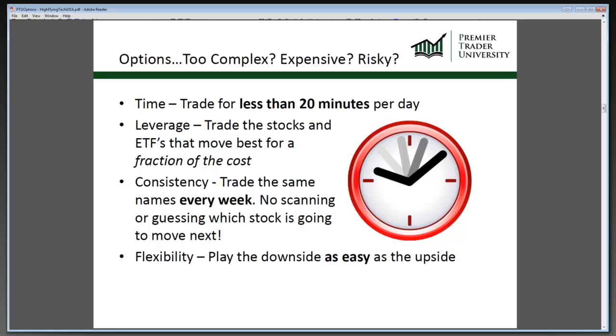And finally, the flexibility. We've seen this here over the past couple of weeks. We want to have the flexibility to play the market regardless of the direction. If we're in a bullish market, great. If we're in a bearish market, that's fine too. I've heard from a lot of people here recently that are frustrated because they're buy-side only traders. They can only make money if the market moves to the upside.